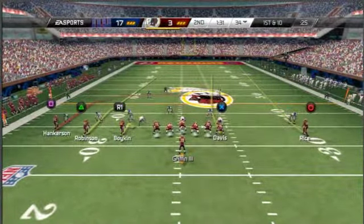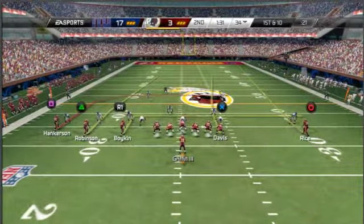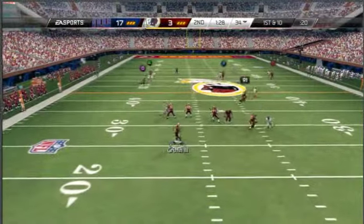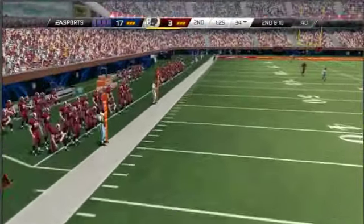The Redskins are at the line of scrimmage with a spread formation. First and 10. Ryan Nassib trying to make something happen. And the throw, it's incomplete.